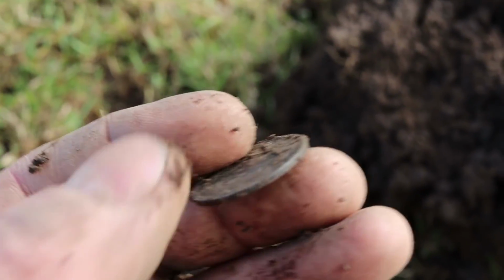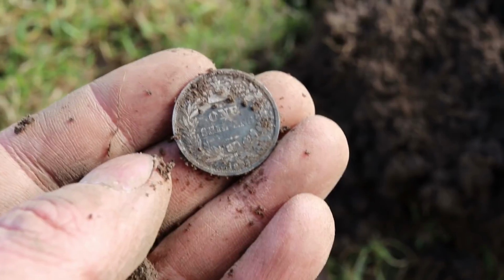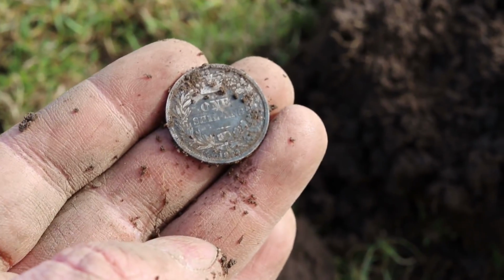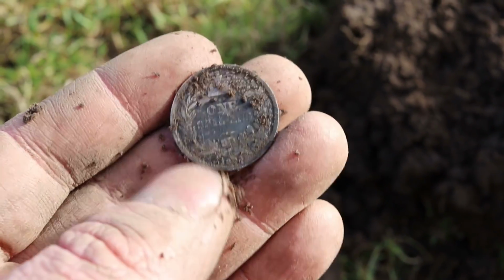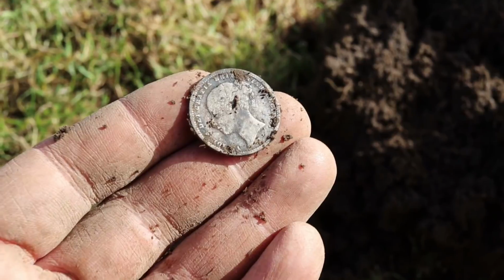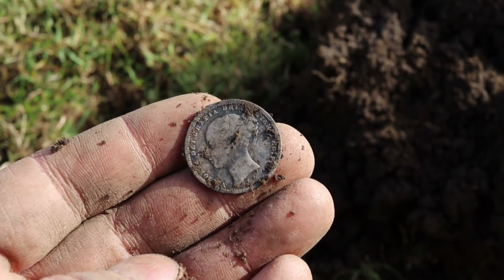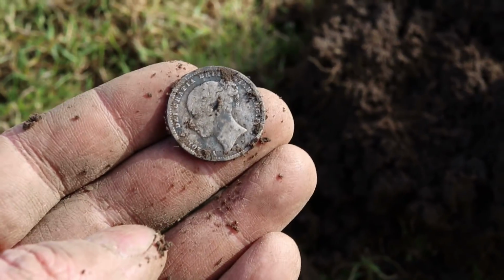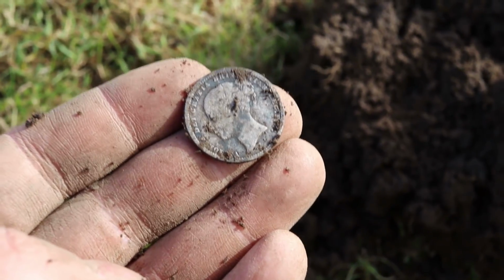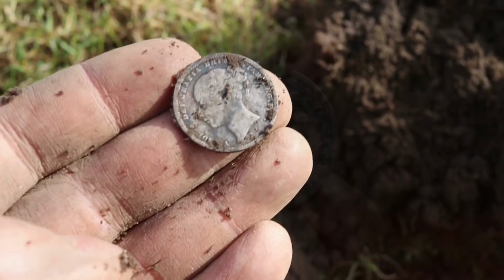Beautiful. I love it. I love the milled stuff just as much as the hammered. Superb. I'll show you that all cleaned up. Nice Vicky shilling. Get in there. Look, the sun's just come out. It's turned into one of the best hunts I've ever had, this. Superb. Right, I'll show you that all cleaned up, and a little clip that'll follow. I shall crack on.